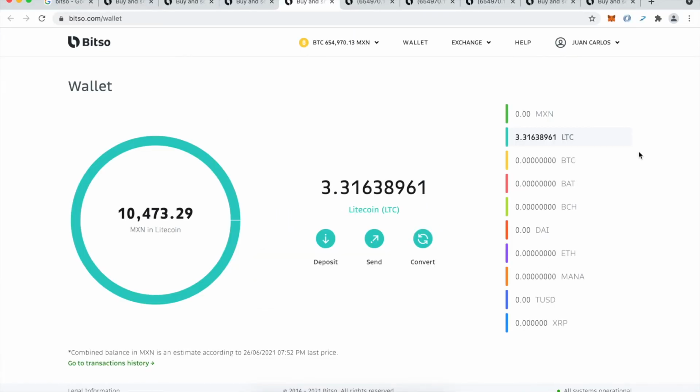Okay, so the funds have been received on the Bitso side. You can see here that I have 3.3163891 Litecoin. And then this is the amount in Mexican pesos. Now, if you can see, the difference in Litecoin is 0.0001 because that was the fee that I had to pay to send the Litecoin. If I go back to Binance, back to the portion where we're sending from Binance, it was 3.3173891. So now it's 3.316 because it charged 0.001 Litecoin.